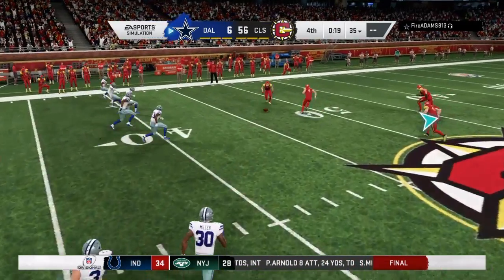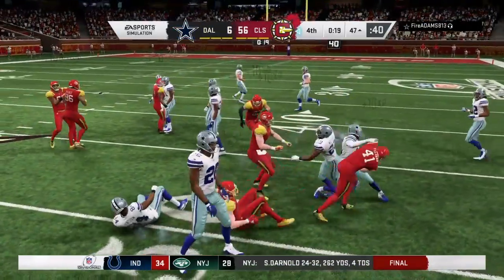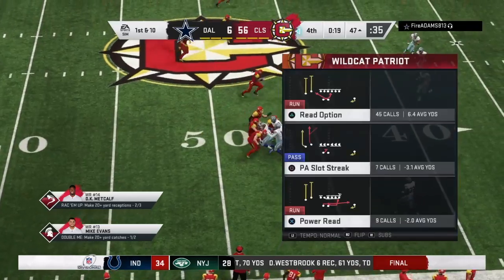Here comes the onside kick. And it looks like this one won't work out. Hands team able to secure the football. In the 4th quarter, they felt like they needed the football back. Unfortunately, they couldn't get it.